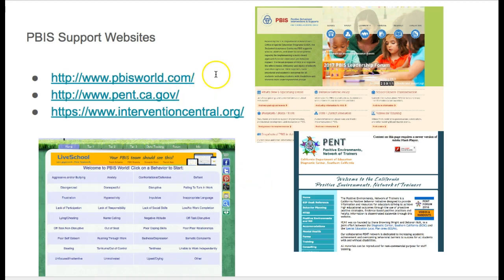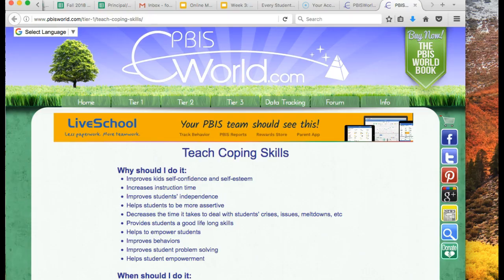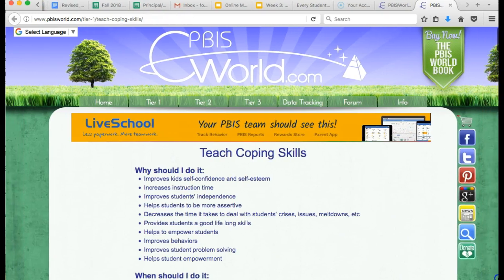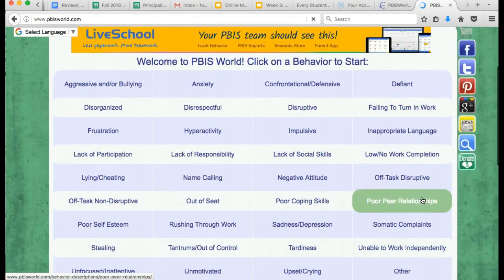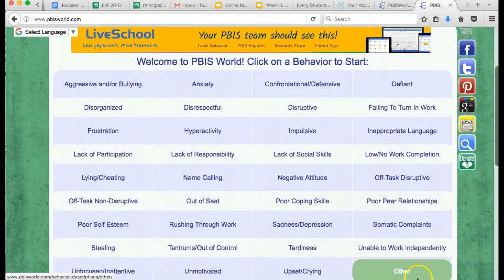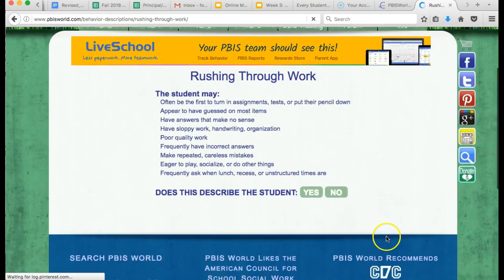So I have three websites here. I'm going to go to this first one, which I already visited a second ago. There we go. Here is the website. Let's start with the home page, where you find all these different behaviors. This isn't an exhaustive list, but it's a pretty good list. Once you figure out the behavior, we'll look at rushing through work. We click on that, and this tells us what it looks like. Is this your student? Yes.